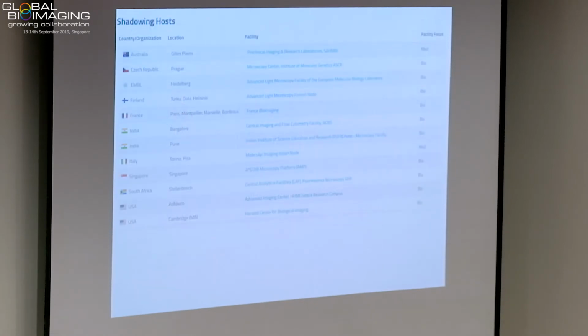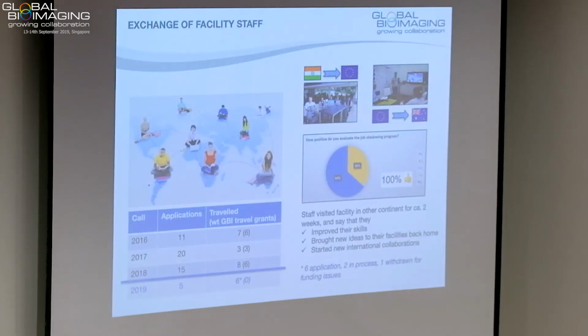Maybe I go back one slide. I thought I had put another one. I wanted to show here that this program is going. This number is inverted. We have had 6 applications so far. The program opened in April, and we have 5 that seem like the travel is going to go through. One person from Canada actually had to withdraw because he didn't have the funding.